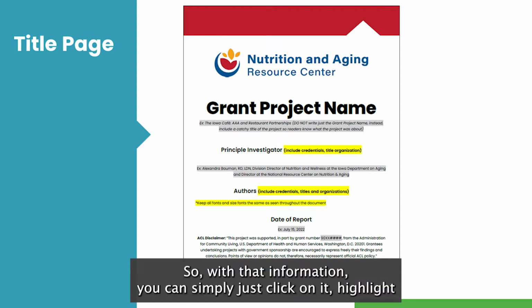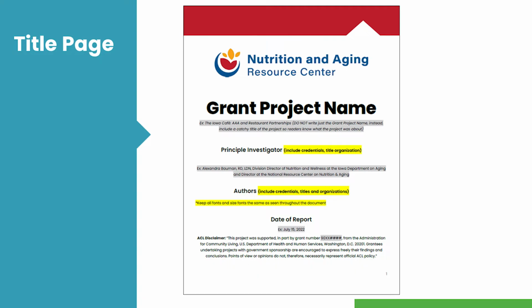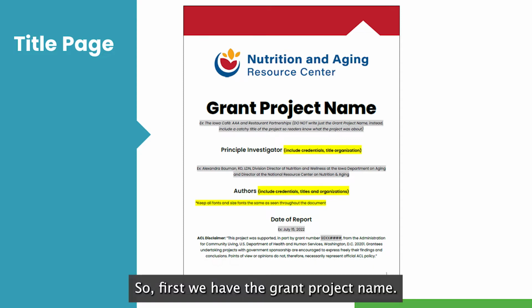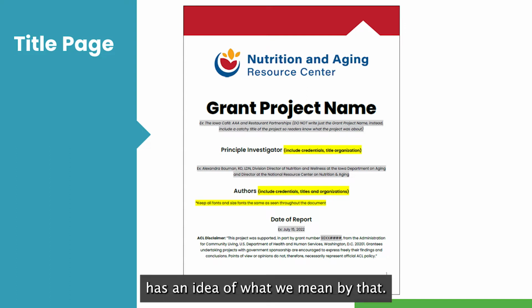So with that information, you can simply click on it, highlight it, input your information, and then take off that gray highlight. So that's what you'll see throughout these next couple pages. As far as information, first we have the grant project name. I just want to make sure that everybody has an idea of what we mean by that.